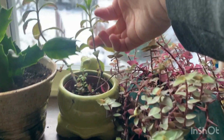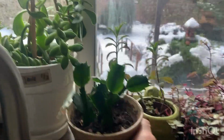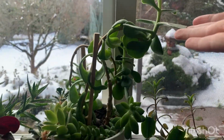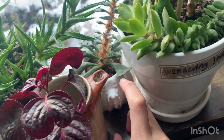More propagations for my string of buttons. This is my mother of thousands plant. This used to be a teeny weeny Christmas cactus, and now it's a little bit bigger, still small. I have some Echeveria, wandering jade in this pot.